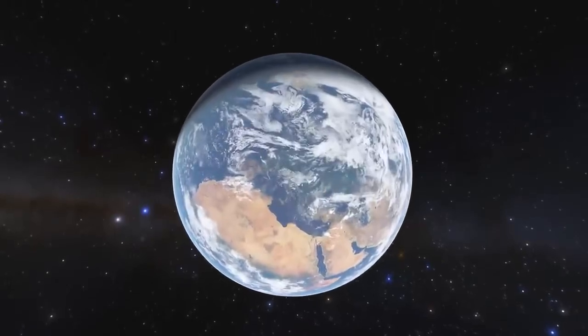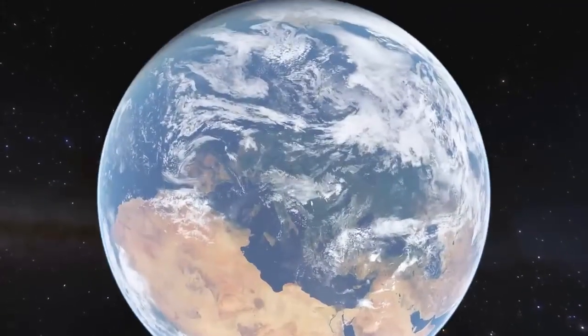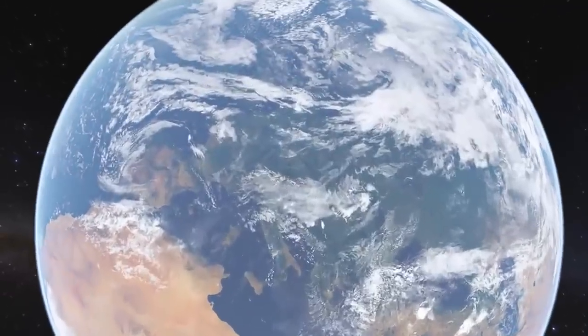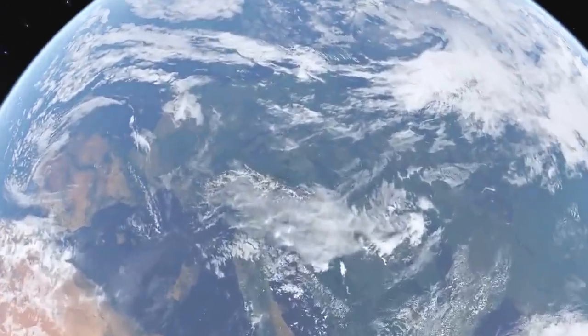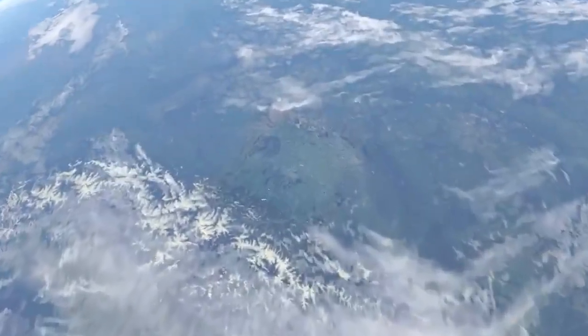A rocky planet covered with liquid water, orbiting within the habitable zone of a very typical star. From afar, it may not look like much, but if you get close enough, it becomes quite clear that there is a lot to study on this little blue world.